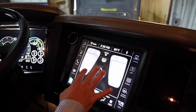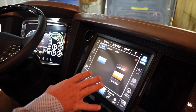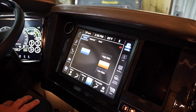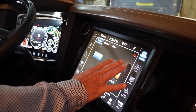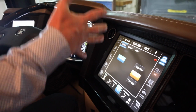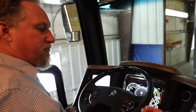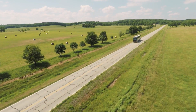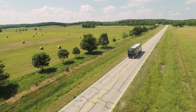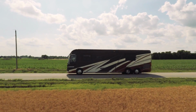Wow. Same thing there. Leveling system is here. In travel mode, this is pretty cool. Ordinarily you would run in normal. The smart ride button, high ride, obvious if you need to raise it for some reason or lower it for some reason, you can do that and drive it. Smart ride is pretty cool. When you get to 55 miles per hour, you can press the smart ride button and it lowers the coach an inch and lets it ride a lot smoother because there's lower air pressure in the airbags.